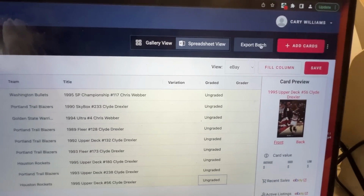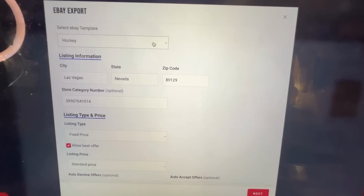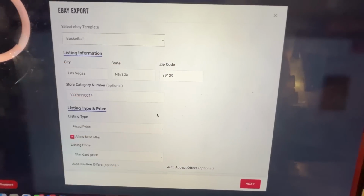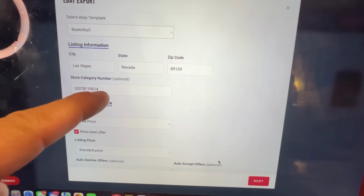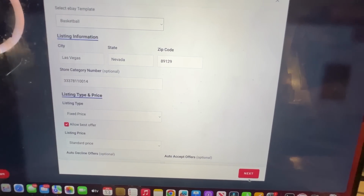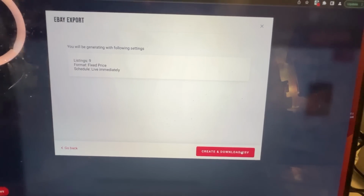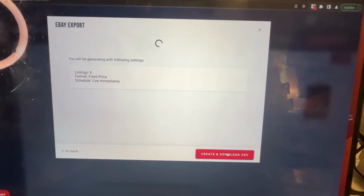Then you just go to export batch, export using eBay CSV. And then I have different templates. This is a basketball template. I have everything set up. I'm in Vegas. I have my store category number for basketball cards, fixed price, everything. And then I go next. And then this is pretty simple. It's just only 9, so I'm going to create a CSV.